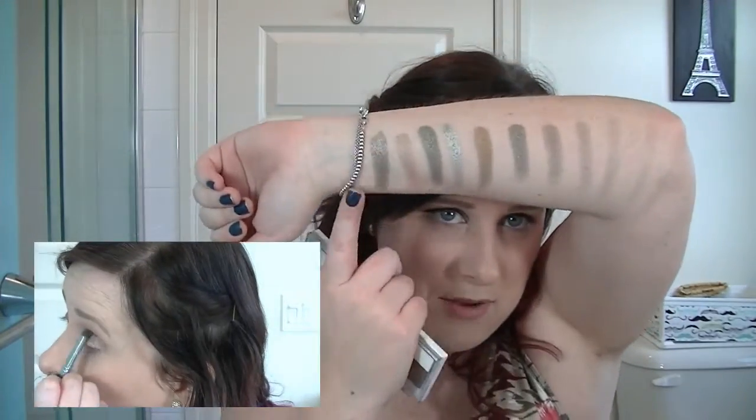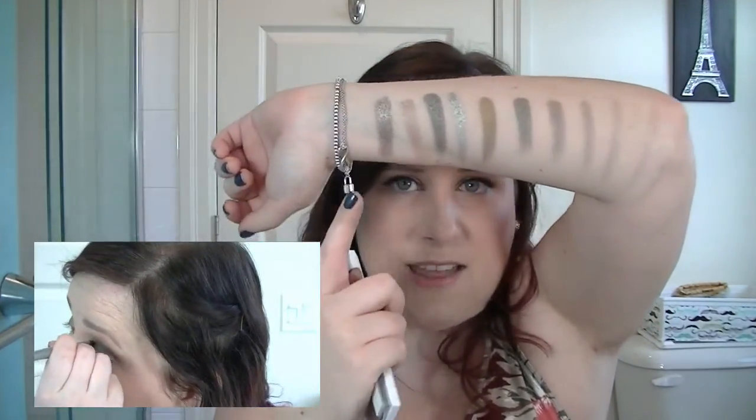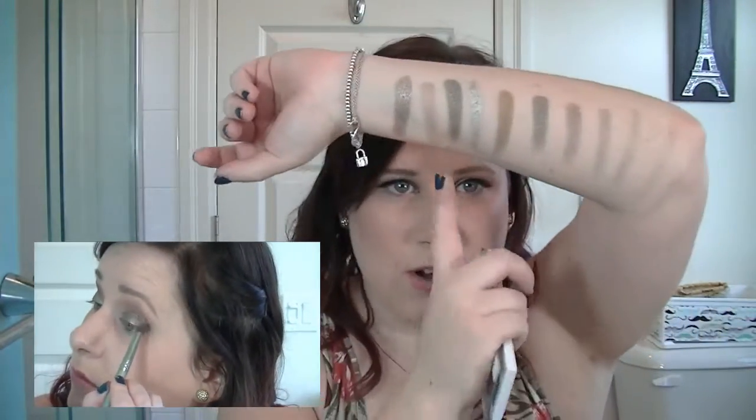I'm obsessed. I believe I wore this one because on me, they're so silvery and so sparkly. I tried these on my friend who has much darker skin, and they ended up looking really silver, like straight up silver, all of these. So we used the other eyeshadow palette I got, which should be posted as well.